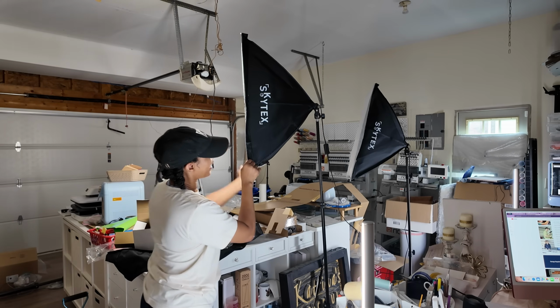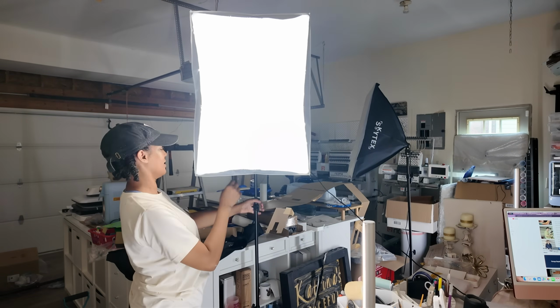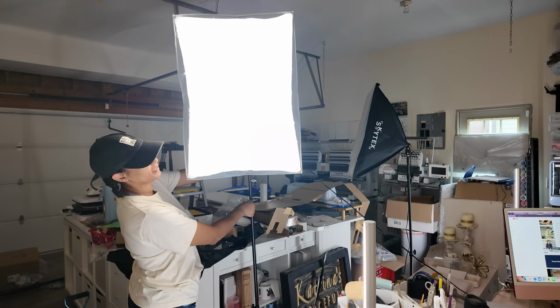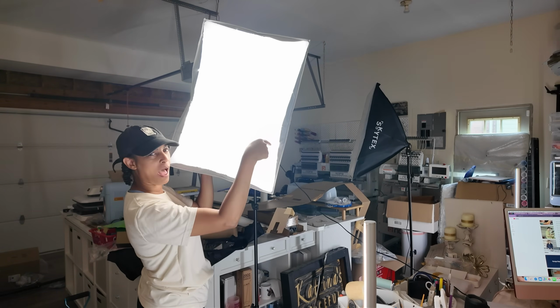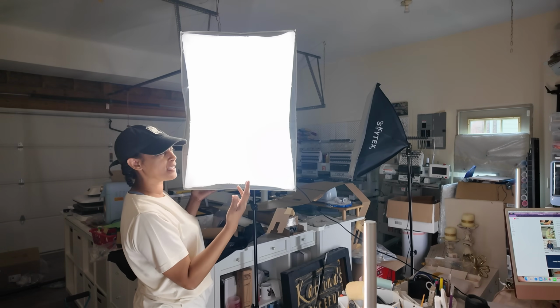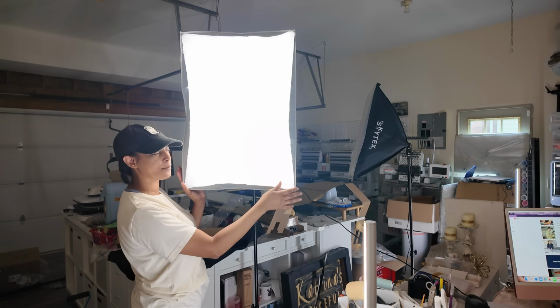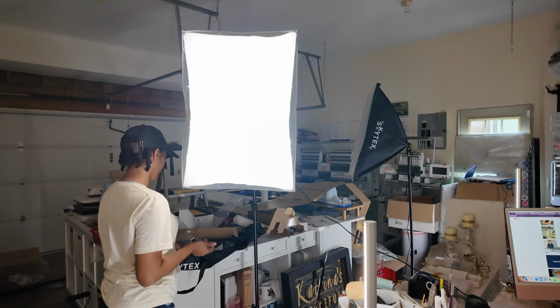So this is the SkyTech softbox. Going to bring it down. And just so you know, you can turn this in the opposite direction as well. So if I wanted to turn it around, I could. It's meant to be flexible, so you can place it anywhere in your space and it'll fit.